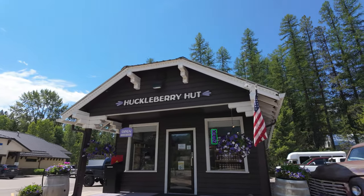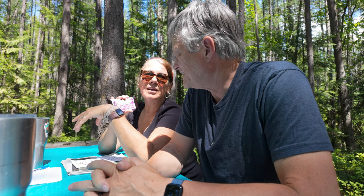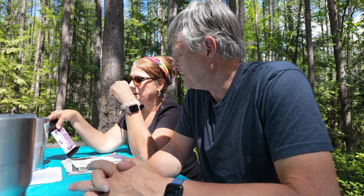Everything in this area is huckleberry. So I got us a dark chocolate huckleberry bar for later. Oh, I'm sure that'll last for the next few days. It's quite thick. But anyway, that was cute.